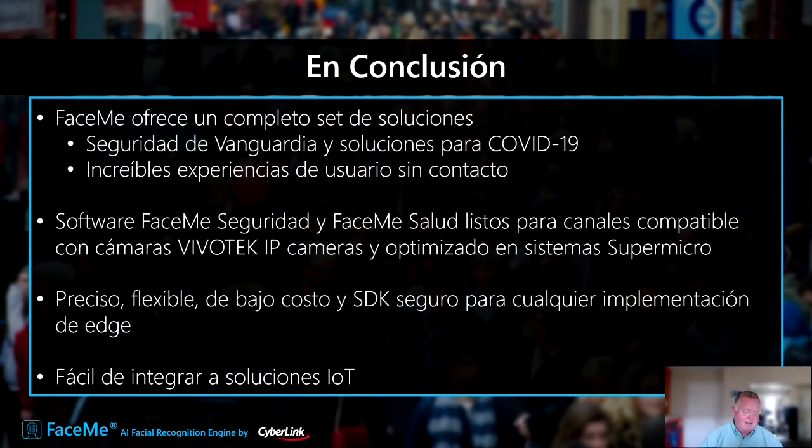In conclusion, FaceMe offers a complete set of solutions for security, for health, as well as a number of contactless user experiences. We have two channel-ready software, FaceMe Security and FaceMe Health, that all need to do is be installed in computers like SuperMicro computers. You plug cameras like the Vivotek cameras and you're ready to go. But it also comes as a very accurate, flexible, and low-cost SDK that enables any edge deployment. And all that makes it easy to integrate in IoT solutions.